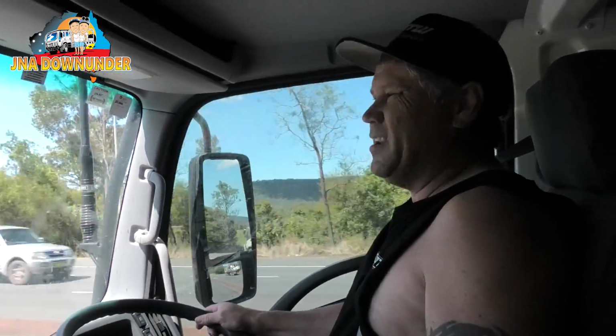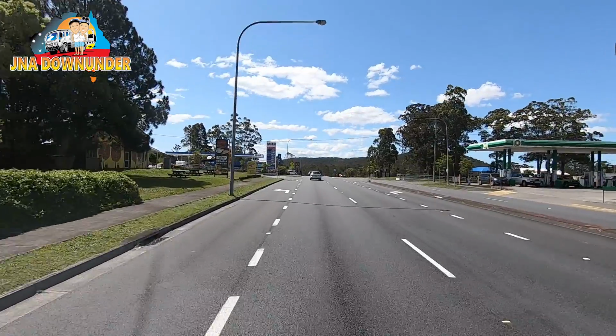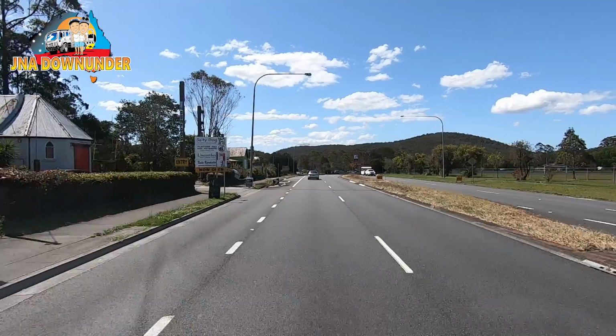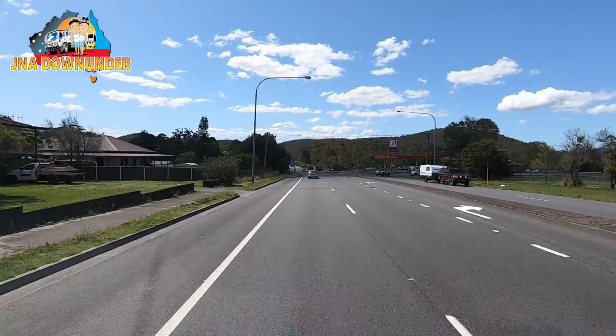Righto, so we're probably about an hour and a half up the road from where we were before. Still on the Pacific Highway, just coming through a town called Cel-Fi. The reason I thought I'd just put the camera back on here at Cel-Fi is because it's probably got one of the steepest hills on the east coast, for those who are familiar with it, between Newcastle and Taree.